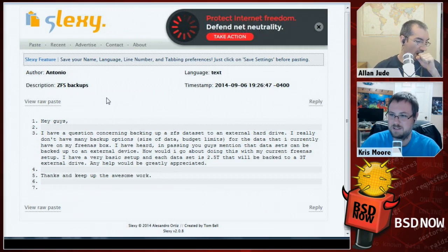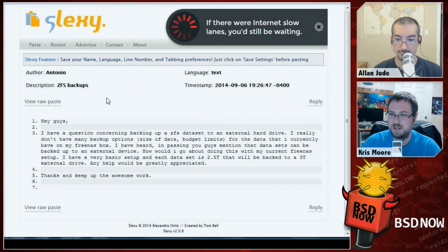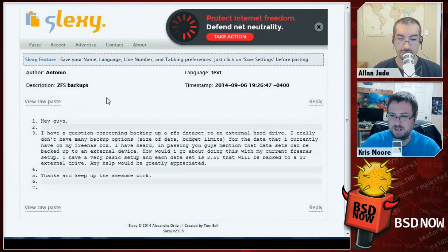He has heard in passing you guys mention that datasets can be backed up to an external device. So how would I go about doing this with my current FreeNAS setup? I have a very basic setup, and each dataset is 2.5 terabytes that will be backed up to a 3 terabyte external drive. Any help would be greatly appreciated. Thanks, and keep up the awesome work.